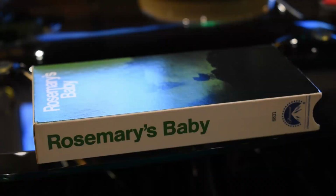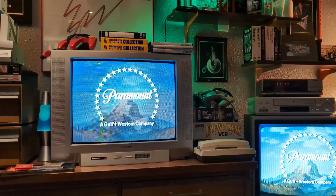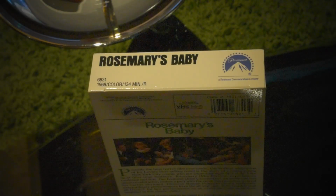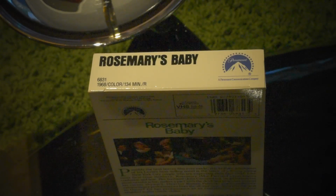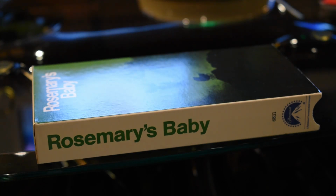The top and the spines of the box break away from the green that covers the front and instead have a white background. The top has the title in a black font that's slightly different from the rest of the areas on the box, following a uniform design that Paramount was using around the time of this tape's release. The top also contains the VHS number, movie release year, color, runtime of 134 minutes, R rating, and Paramount logo. On the spines, the green from the cover is once again present, this time in the movie title. After the movie title on the spines is the VHS number and the blue and white Paramount logo.